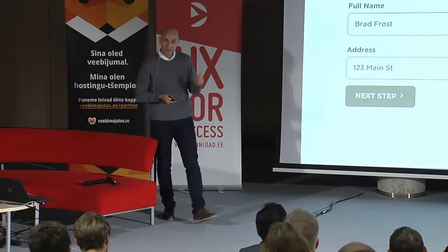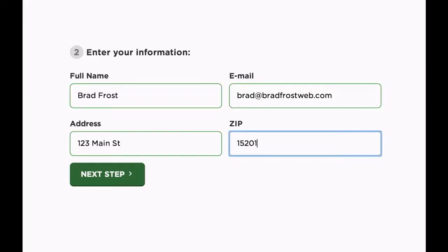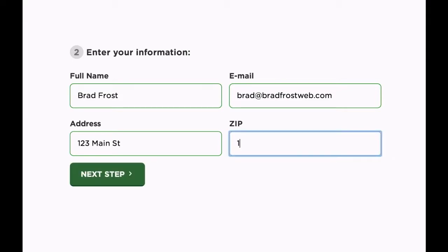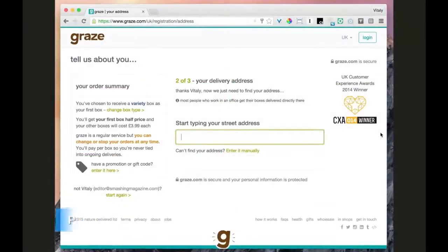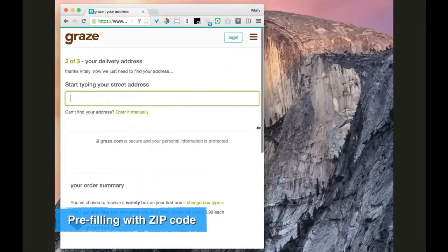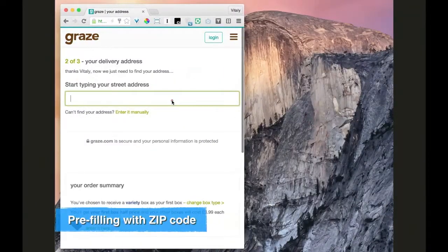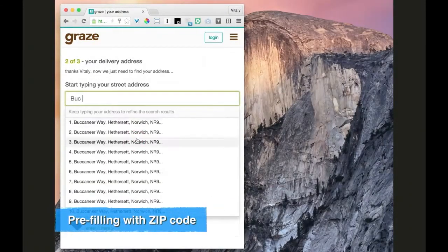The other thing that's really useful, if you think the select dropdown isn't bad enough: very often you can do a lot with the zip code alone. You can just ask for the zip code first, and then pre-fill the state and the country, and sometimes even the street, based on the zip code alone. In fact, this is how it's done in Greece. When you start typing your street address by starting with the zip code, it automatically completes it for you. Again, this is a really nice example of how you can minimize errors as well.